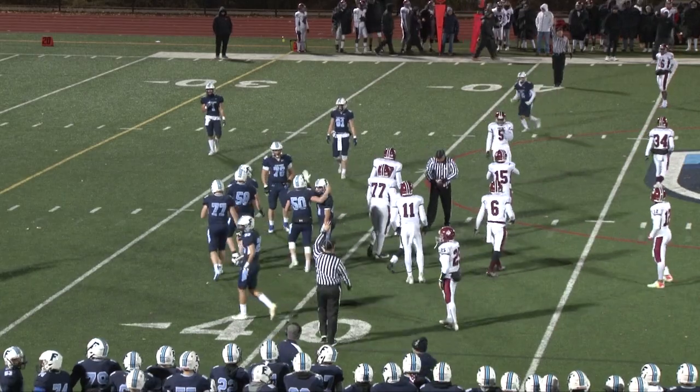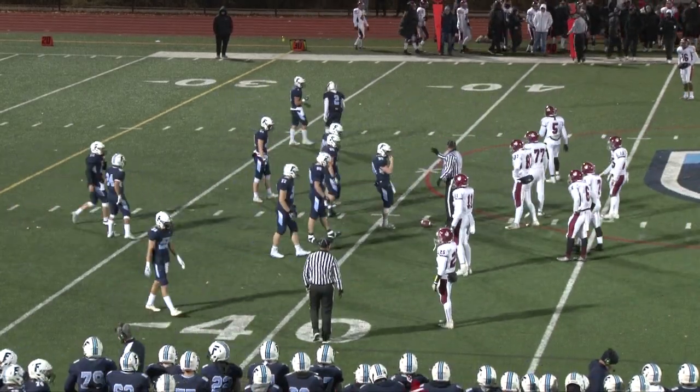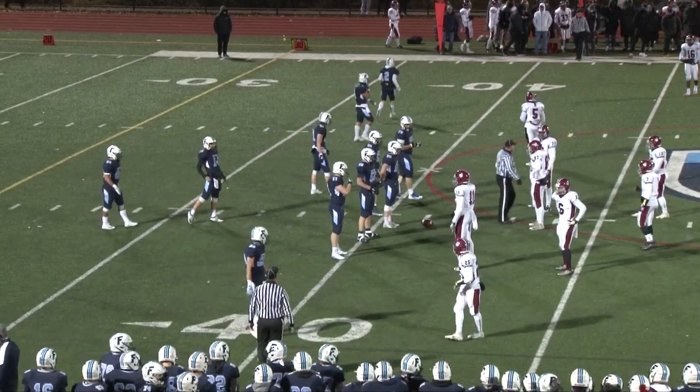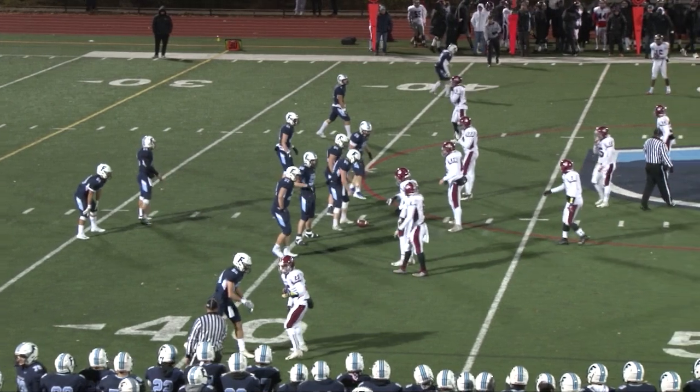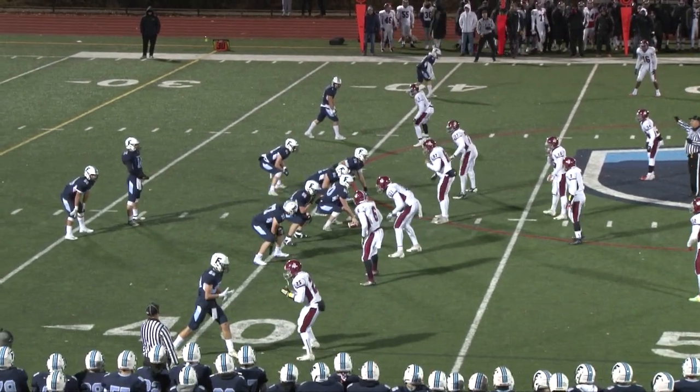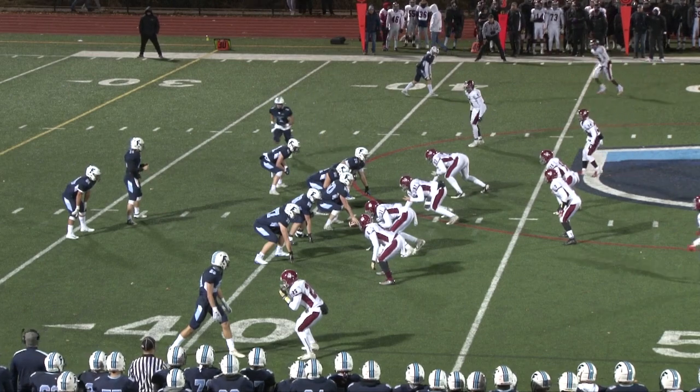So it'll be 3rd down and 5 for Franklin at their own 41-yard line. Yeah, it will be interesting to see what Franklin do here on a 3rd and medium situation. I wouldn't be surprised if they threw the ball here, but we'll see. 3rd down and 5. Midway through the first period, we're scoreless.